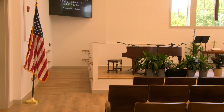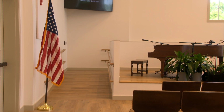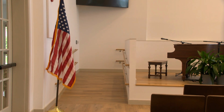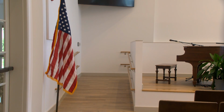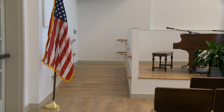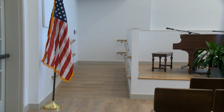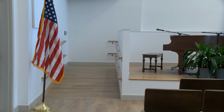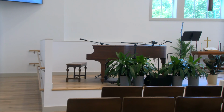As you'll notice, one thing about the building that is far different than the old building is it's all one floor. And so it's easily accessible by anyone that has some challenges in mobility, and even getting up on the stage and then getting up into the baptism, there's a ramp to get up on the stage so that you don't have to do steps, at least to get up and be part of that.